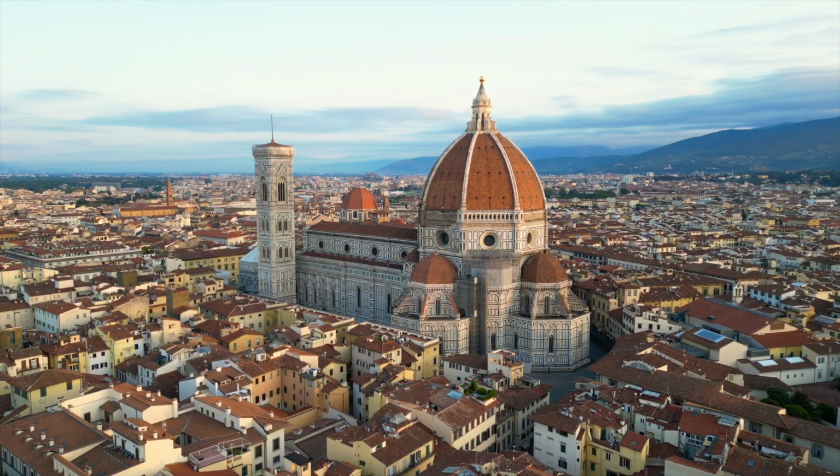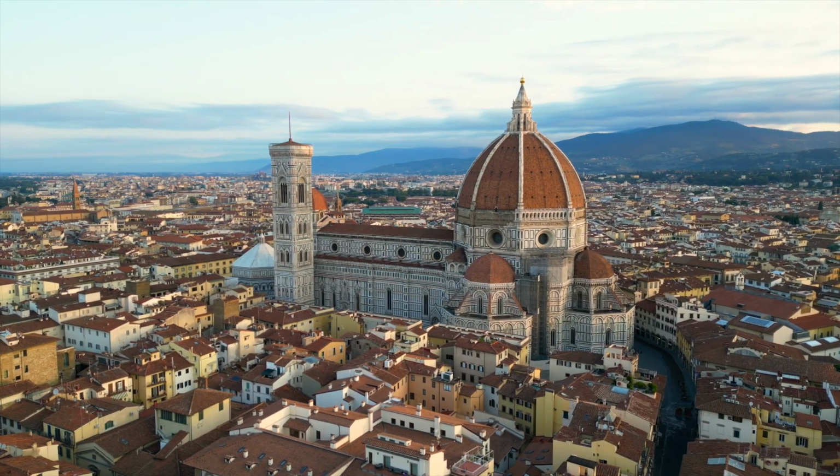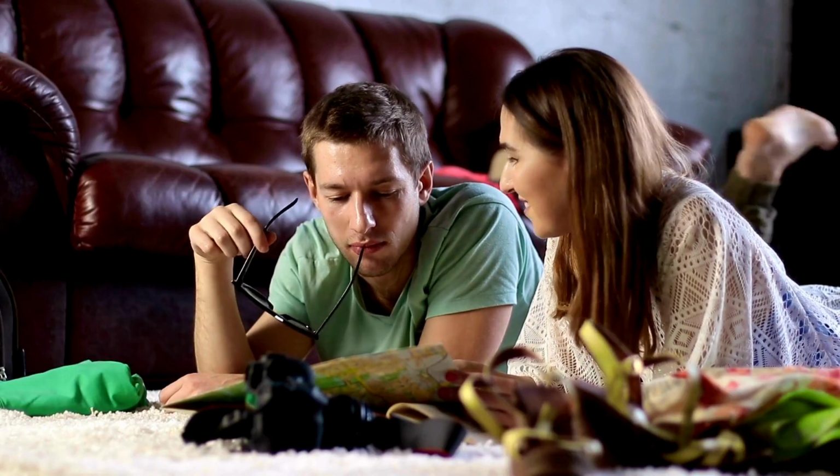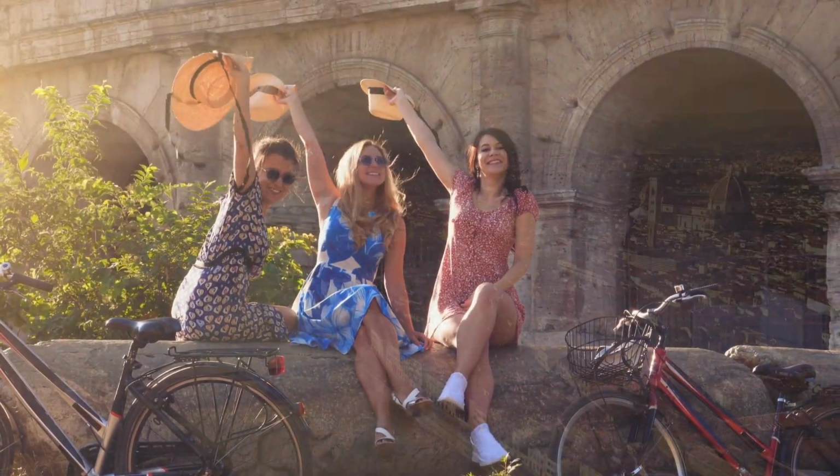Anyway, whether you agree with us or not, a day trip or perhaps longer to this Tuscan city is truly worth it. And all we're trying to say is with a little bit of extra planning, you can add an extra bit of magic to your vacation.